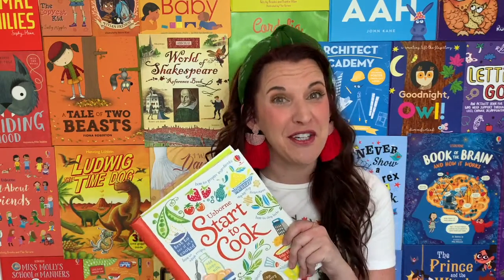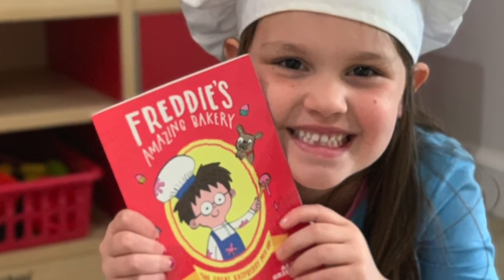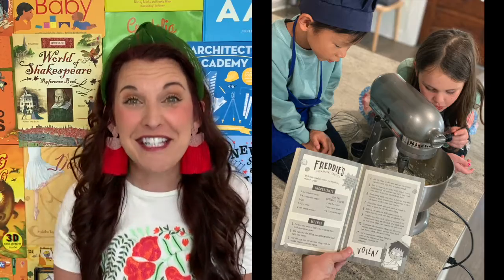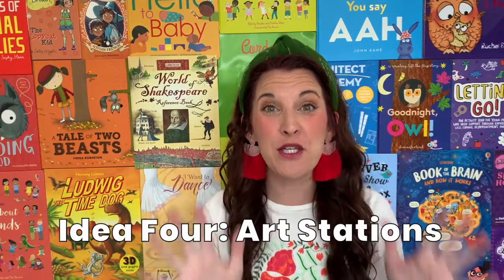We also have Start to Cook, an amazing easy recipe book for those littlest chefs. But our favorite series is Freddy's Amazing Bakery. There's several in this one that cover Freddy as he goes around his amazing town making tasty, delightful treats. And at the end of every book, there's incredible recipes that are super yummy. We've made them all. Tip number 4 is super easy.